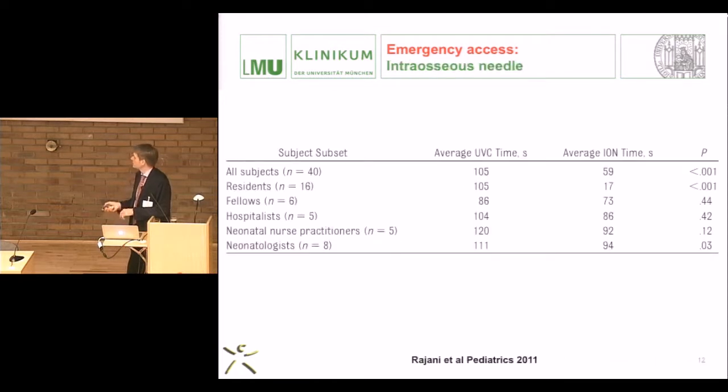And in a recent study published in Pediatrics by Rajani and co-workers, they were looking into the average time to apply either the umbilical venous catheter compared to the intraosseous needle. And it turned out that overall, in all studied medical professions, the intraosseous needle was about 40 to 50 seconds faster as compared to the umbilical line. However, in a well-trained neonatologist, there's not so much of a difference, especially if you do that very often. So I think that's quite interesting.